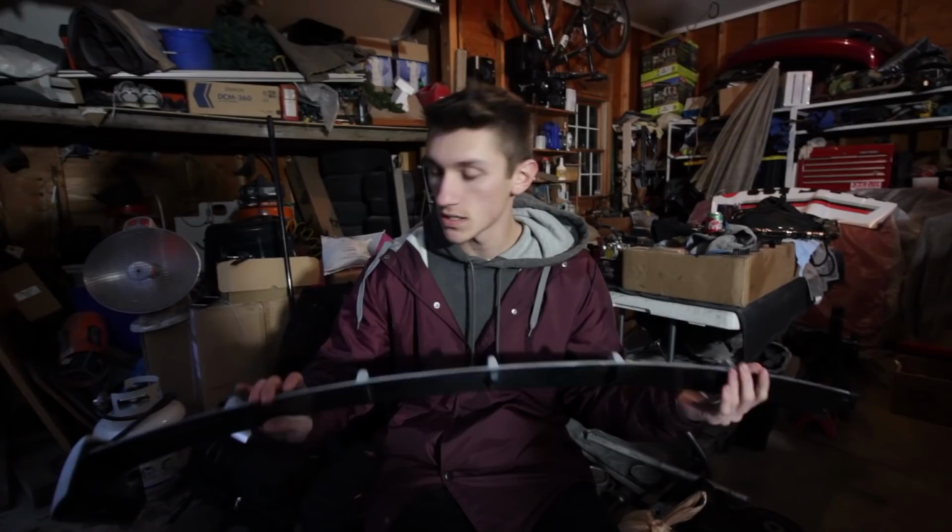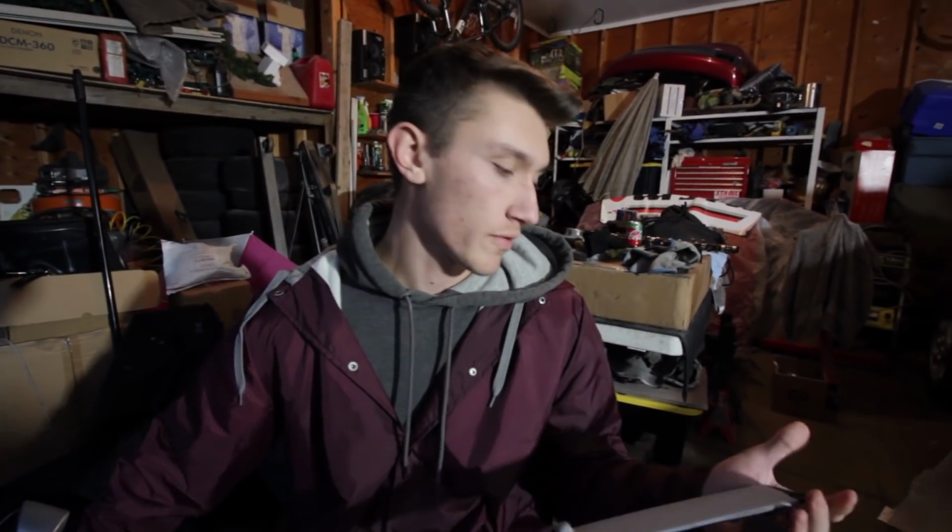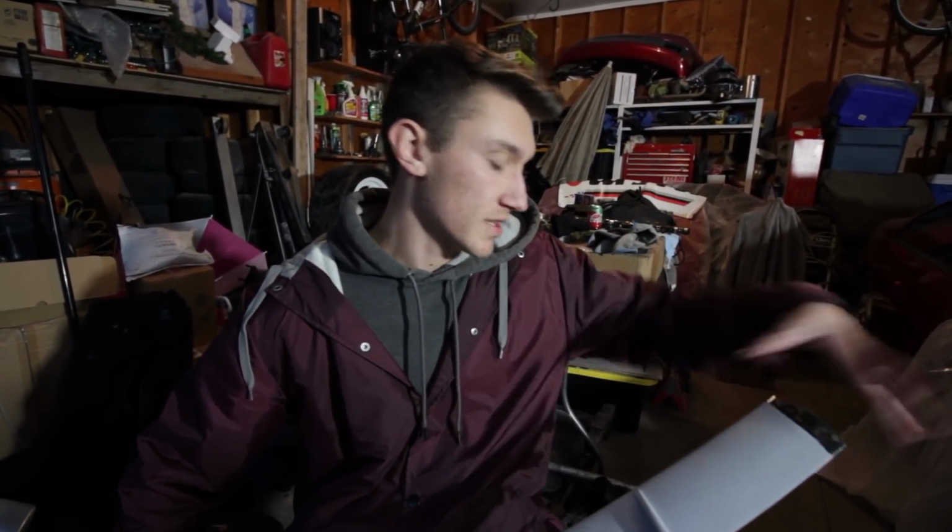So I'm working on the roof vane today. As you guys can see, I already got one of the end pieces off, and I was searching all over forums and stuff trying to figure out how to get the actual end cap off and get this whole assembly removed. It's actually super simple.